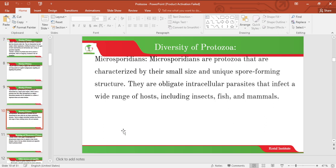The microsporidians are protozoans that are characterized by small size and unique spore-forming structure. They are obligate intracellular parasites that also infect a wide range of hosts, including insects, fish, and mammals.